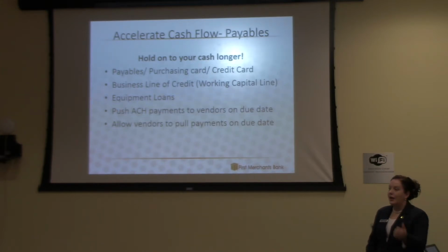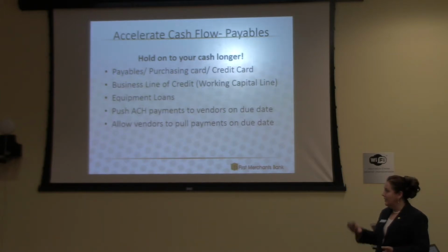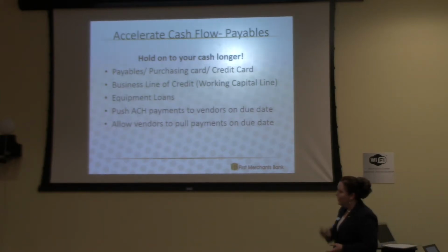Because when it comes time to buy a building, or when it comes time to get a gigantic working capital loan, the bank wants to see several things. And maybe you could talk a little bit about business lines of credit and equipment loans.